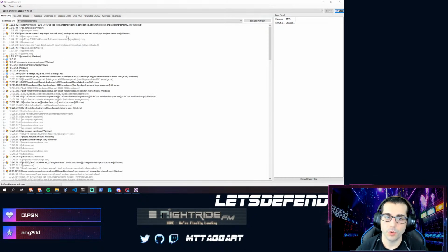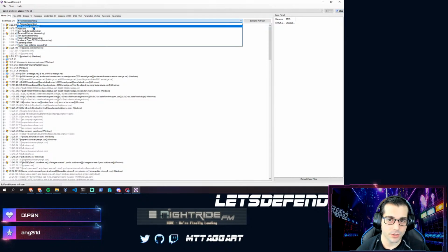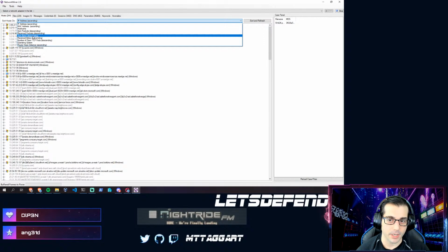So what's cool about NetworkMiner is that rather than just reading the raw packets, which it can do, but that's a little bit easier to do in Wireshark, it'll actually break down the packets and reconstruct the information into more usable artifacts. So you can see already I have a whole bunch of hosts, right? And I can sort hosts on different values. I have IP address, sent packets, received packets, sent bytes, received bytes.